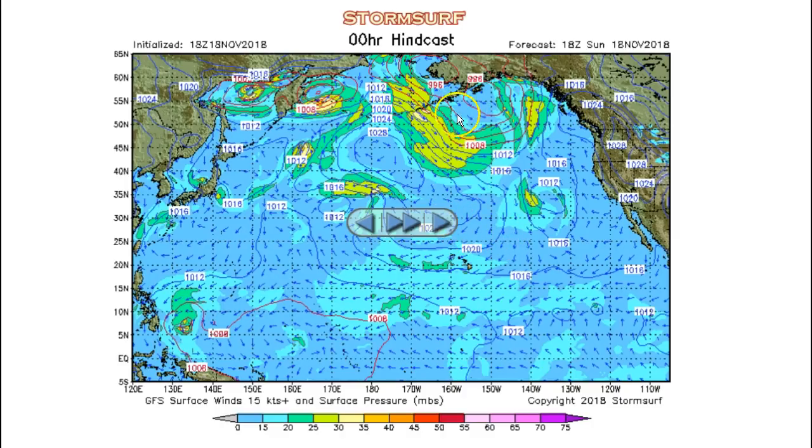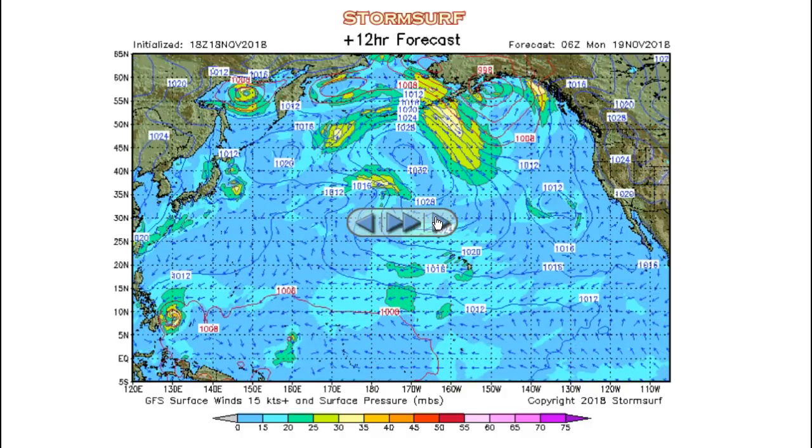A little bit of low pressure trying to develop, 996 millibars in the Gulf of Alaska. That's hardly low pressure. And a 1012 millibar low off of Point Conception. That's not really anything either.